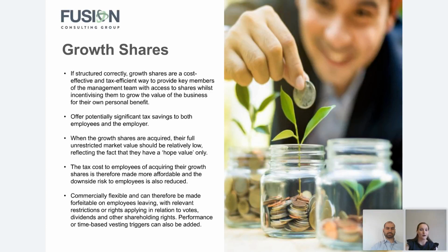When the growth shares are acquired, their full unrestricted market value should be relatively low, reflecting the fact that they have a high hope value. The tax cost to employees of acquiring their growth shares is therefore made more affordable, and the downside risk to employees is reduced. It's a commercially flexible scheme and therefore can be made forfeitable on employees leaving.